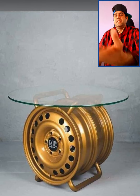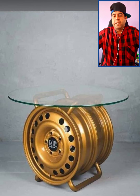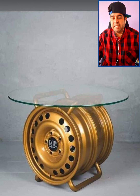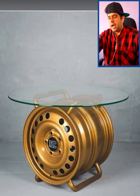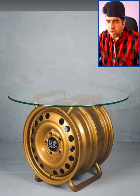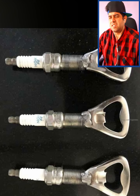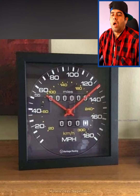No, how am I sitting at this table? How must I sit there with no space to put my legs underneath? Imagine walking past this table and hitting that table with your toe. No, I can't deal. This room's table must fall. What's this? Oh, bottle opener. Hey, that's a lame invention, man. Spark plug bottle opener. Ha!